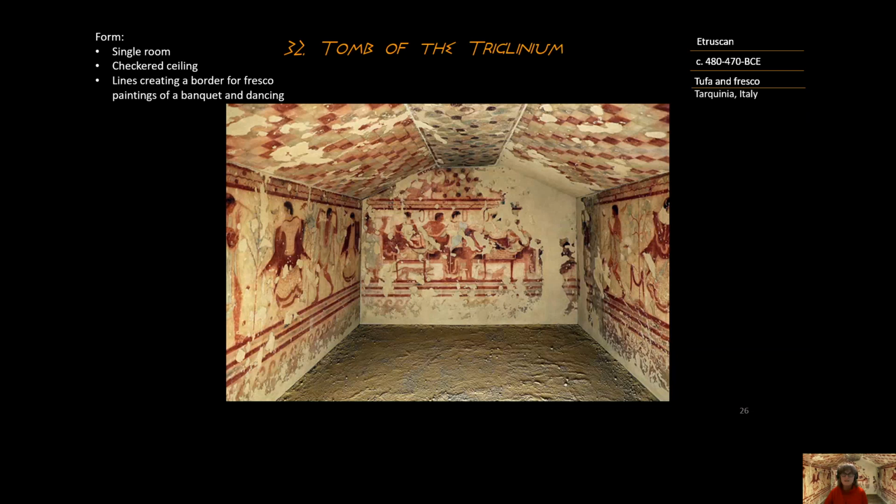Okay, this is piece 32, the Tomb of the Triclinium, and it is the third and last of our Etruscan pieces. Please note, I added this in, but I didn't add it to every one of my slides. Tarquinia, Italy is the location. The Etruscans are the culture. This is the time period, the materials, and this is the location. If you want to have all of those identifiers accurate, you can see I'm trying to make sure my identifiers are accurate. Okay, so we'll start with form.